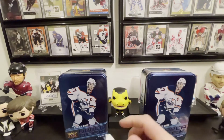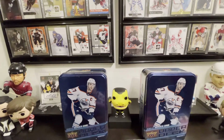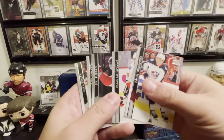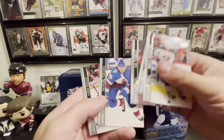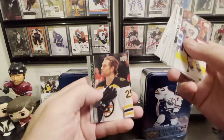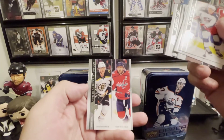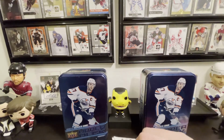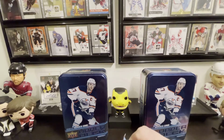All right, let's get some magic. I mean, we could get a variation of the Lafrenière, I guess. But I already have it, so it's kind of... I don't know. Werenski, Elias Lindholm, PK Subban, Mike Reilly, Jordan Binnington, Brandon Carlo, and Pasternak and Ovechkin. For the checklist going into stack number two.